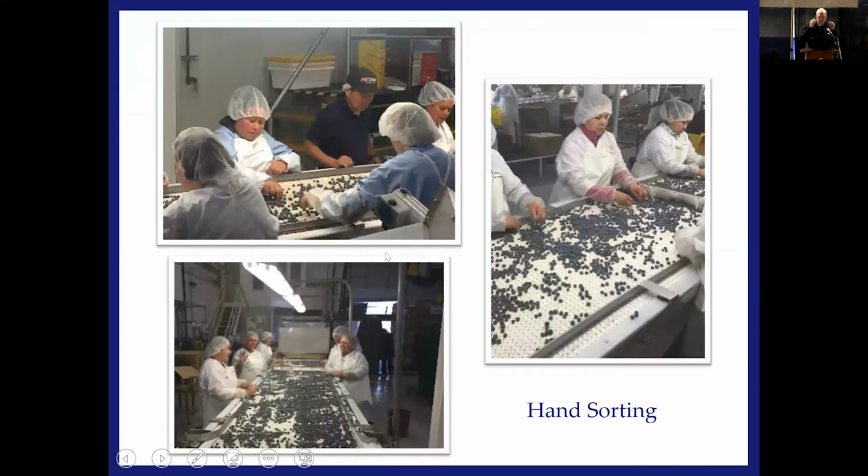So these are just some random pictures of our sorting line, and a couple of things to note. The first thing is there's a lot of white belt showing here. Now I'm an operations guy. I don't like to see white belt. You're looking at probably 1,000 pounds an hour on a line that could do maybe 3,000 to 4,000 pounds an hour.